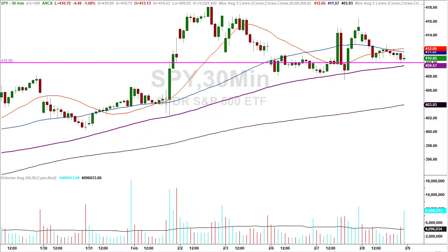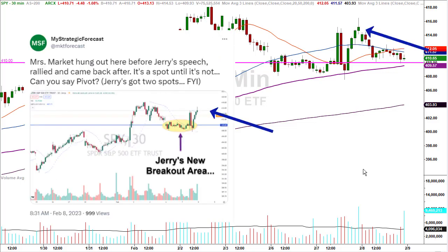Let's switch gears for a second. Speaking of method to the madness, here's a 30-minute chart, and this may look familiar to some of you. Why is that? Because I posted this on Twitter before the opening bell. The chart looked a lot different. It didn't have any of today's activity on it. It was listed as Jerry's new breakout area.